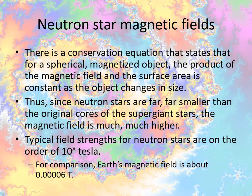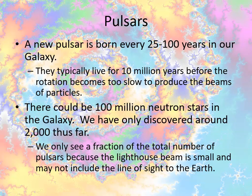Typical magnetic field strengths for neutron stars are about 100 million Tesla. Again, Earth's magnetic field is about 0.00006 Tesla, that is 6 times 10 to the minus 5th Tesla. So these are extremely strong magnetic fields. And again, they rotate really fast.